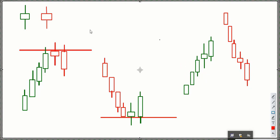So this is the actual psychology of the spinning top candlestick. So how it works in the real market, I am showing here now, very perfectly and accurately. So let's go to the real market.